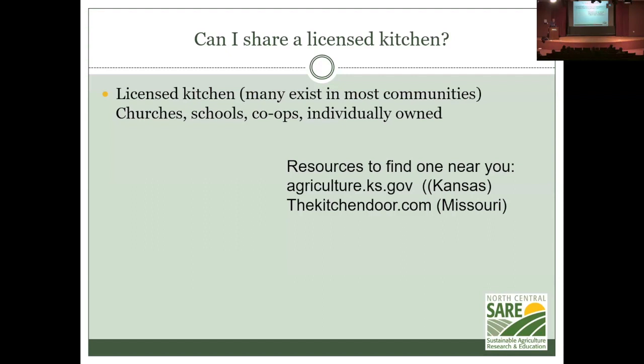This second one for Missouri, I just stumbled on it. It's called thekitchendoor.com. And if you go in there and type in your zip code, it'll tell you where your options are within your zip code. It's really quite a good website.